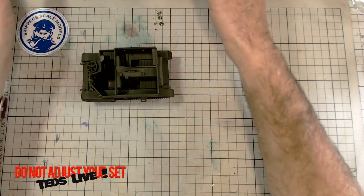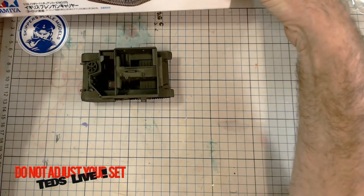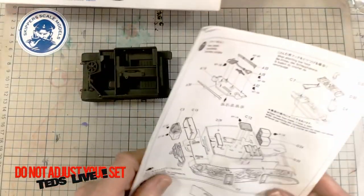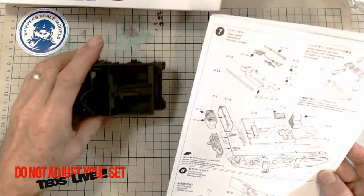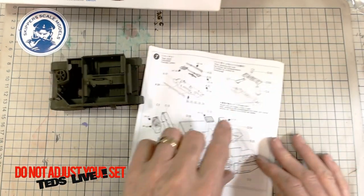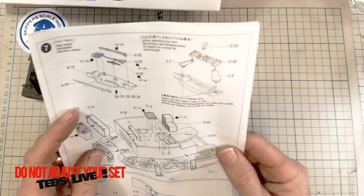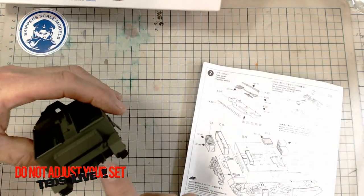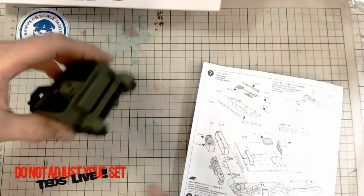So what we're going to do? We're going to just chat tonight, and you can watch me as I glue a few more things on this. In fact, I've forgotten where I was because I sort of jumped a few steps, but I do know I've got this bit to do, which is part of the rear bit.